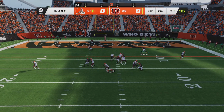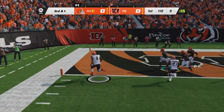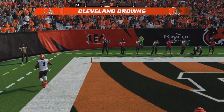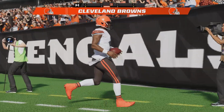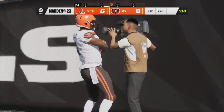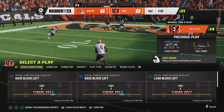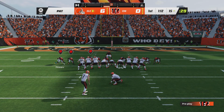Watson to throw on third and 1. Rolling to his left. And he'll take it into the end zone for a Browns touchdown. Deshaun Watson, a 9-yard touchdown run. And the Browns will jump on top with the game's first score here this afternoon.